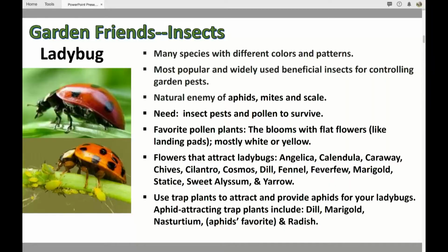Okay, our first friend of the garden, we all know the ladybug, sometimes called lady beetles and various other names. And they have many different patterns and colors. You can see two different colors and patterns on the left of your screen there. But they are great eaters of aphids, mites, and scale. This is probably the most widely available beneficial insect if you want to purchase them. Basically, all they need is some insects and some pollen to survive. And they're happy to help out your garden there.